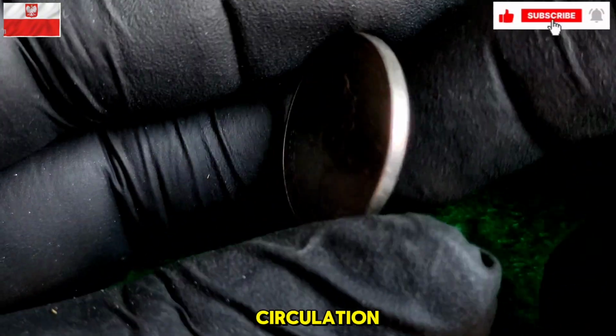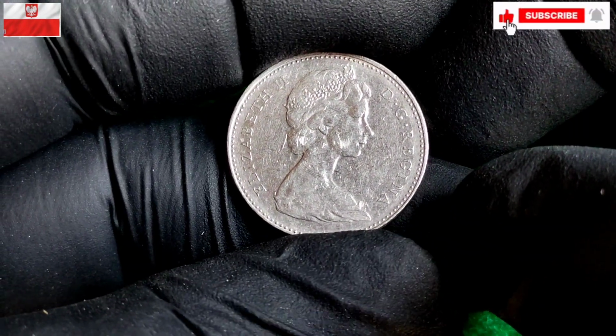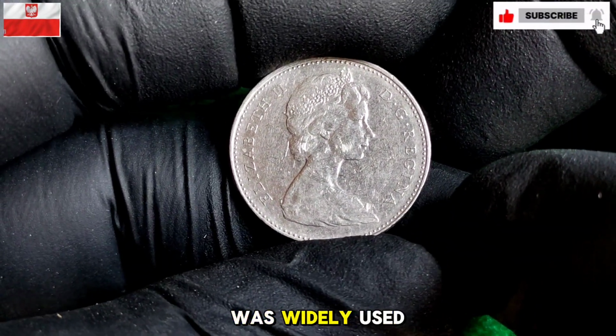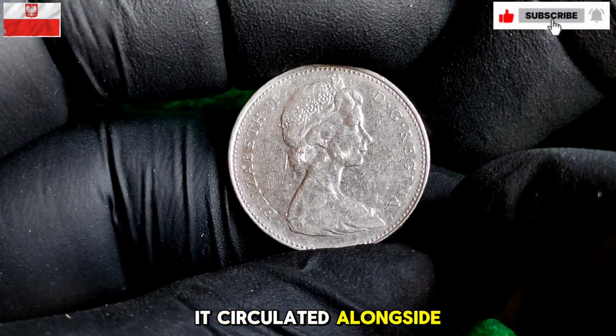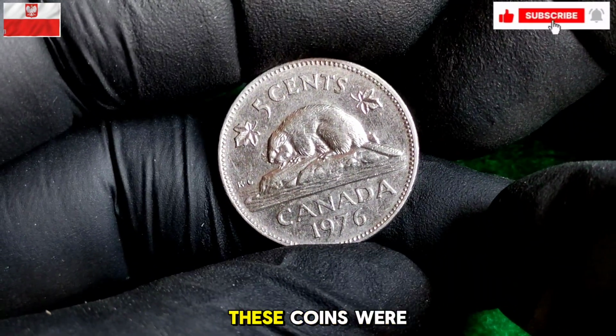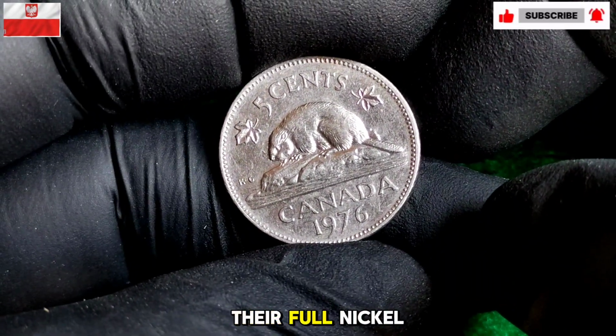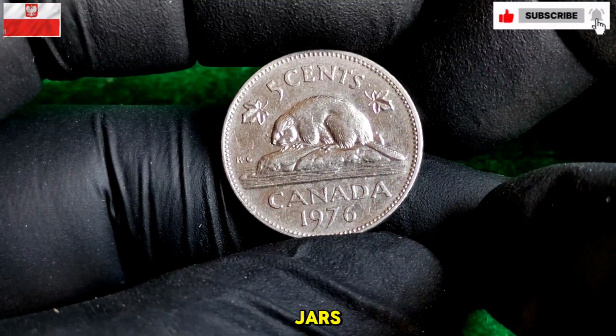Coin usage and circulation. With nearly 89 million coins minted, the 1976 nickel was widely used in everyday commerce. It circulated alongside pennies, dimes, and quarters in a cash-based economy. These coins were durable due to their full nickel content and are still found today in circulation or coin jars.